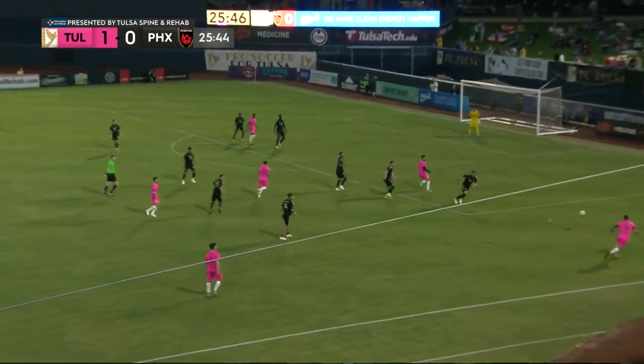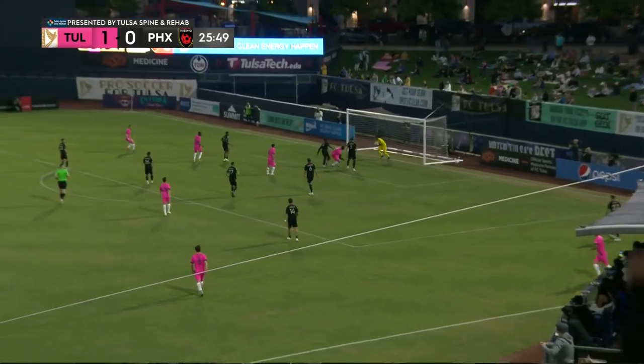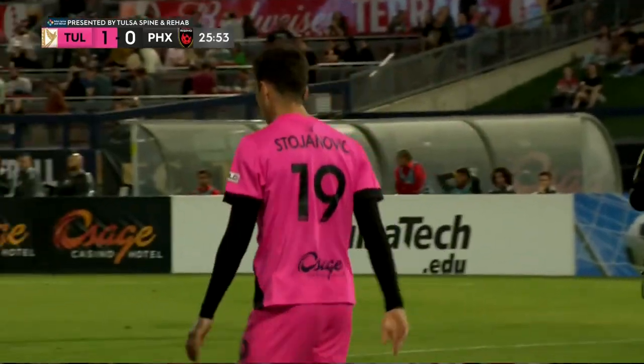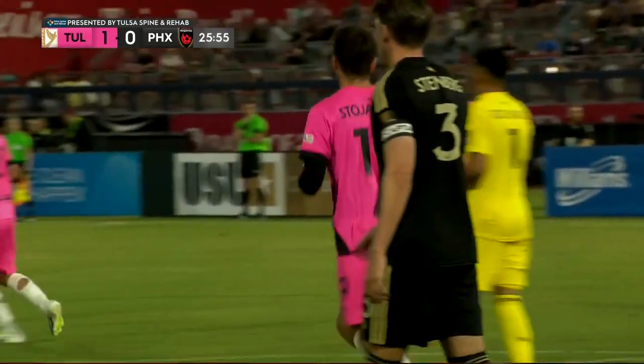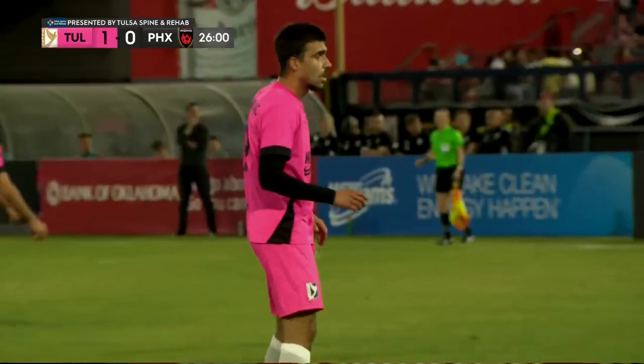Dalou, ball worked out here to Rogers. Can he get a decent ball in? It comes off the defender. There's a header straight into the arms of the keeper. That is a real chance again for FC Tulsa. FC Tulsa's number 19, Stefan Stojanovic.